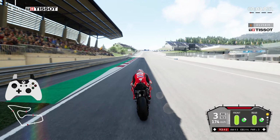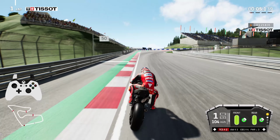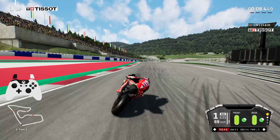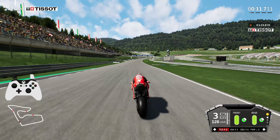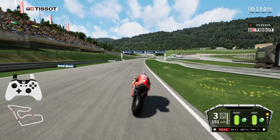Right, here we are coming into turn 1. Now just focus on the controller on the left side of the screen. You'll see the white button in the top right corner, RB. That is my rear brake, as I mentioned earlier. You'll see just on exit, now I'm just starting to really pick up a lot of rear brake to just bring the front wheel back down. You can see all the way up to 130 miles an hour, I'm actually on and off the rear brake to manage the wheelies.